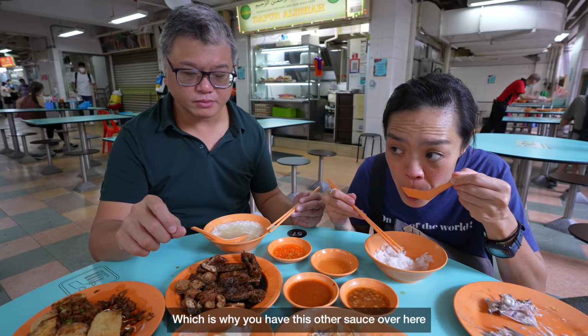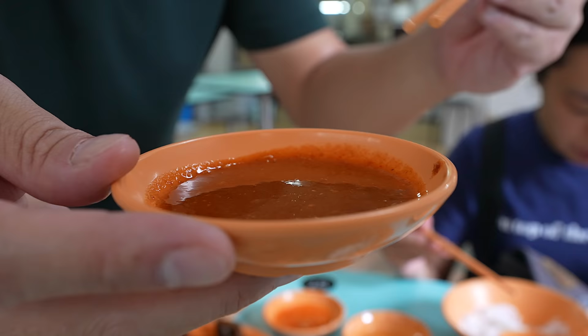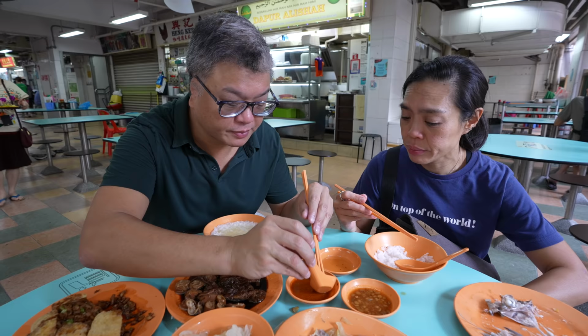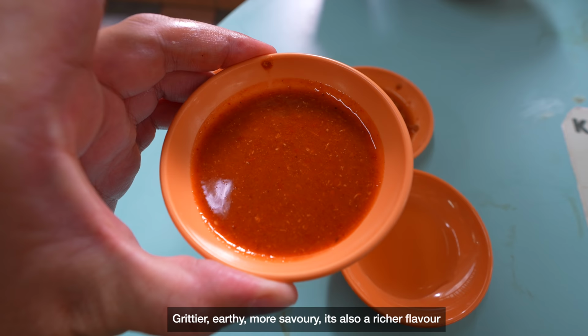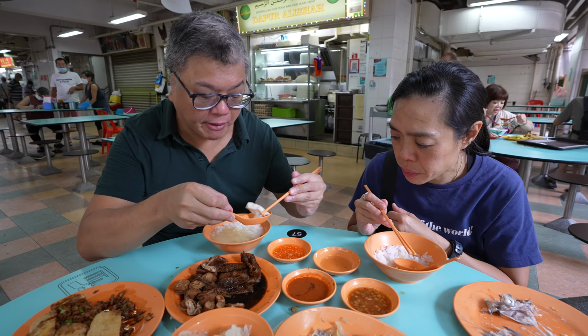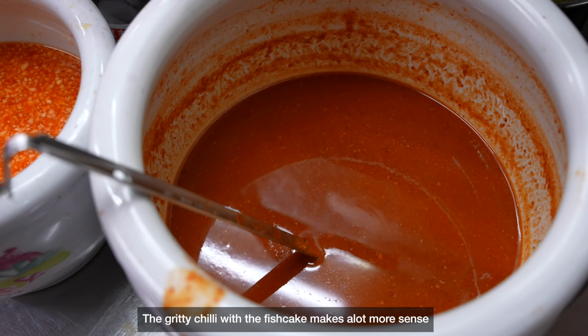Which is why you have this other sauce over here. Good try, sir. Grittier, earthy, more savory. It's also a richer flavor. This one kind of suits the less fatty item. Yeah. The gritty chili with the fish cake makes a lot more sense.